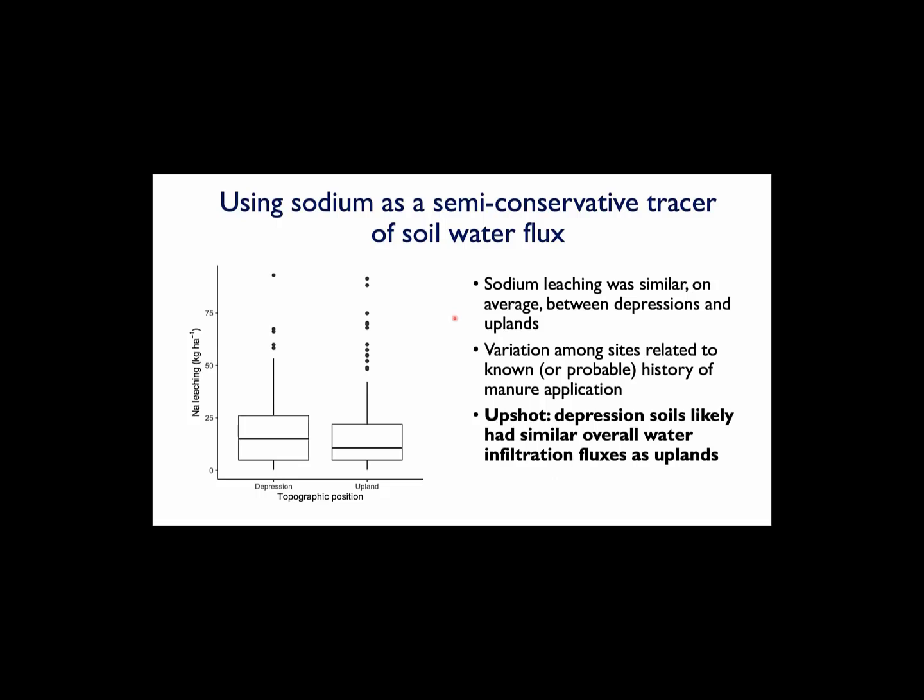So under the assumption, right, that sodium is telling us something about the overall water flux, we see that there are actually relatively similar rates of sodium leaching on average between depressions and uplands. And this is consistent with some other modeling work that's been done, that despite differences in drainage characteristics in depressions versus uplands, the subsidy of water from upslope helps to counteract the lower hydraulic conductivity of these soils, and also the fact that some water is often lost to surface inlets.